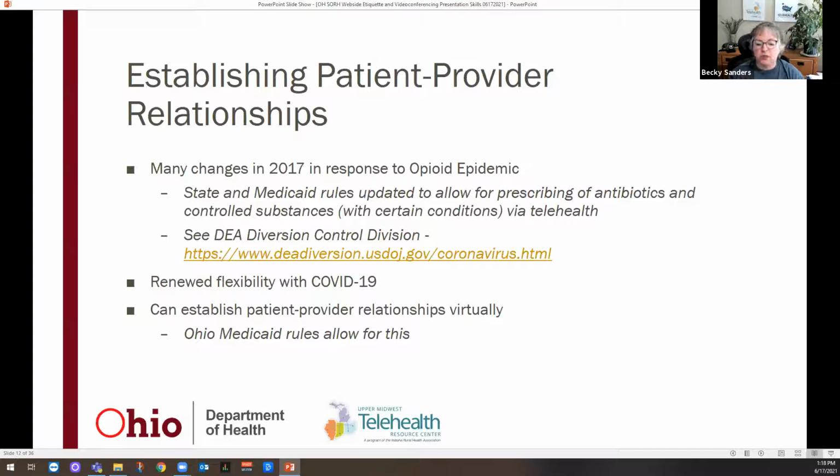This is extremely important in cases of behavioral health. In a school setting, it could be extremely important if a kiddo's got an earache and they're able to find that the kiddo does have an ear infection. They can order antibiotics and have that kid start their course of antibiotics that same day.